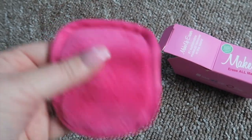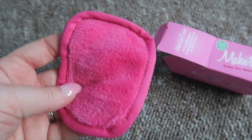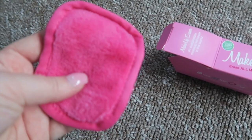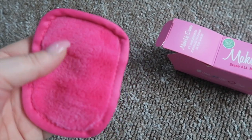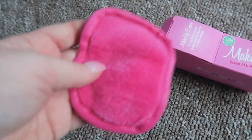You can get a bigger version than this for your whole face, but this little one I just got for free with my points to test it out, because it is good to try and be environmentally friendly and not use disposable wipes, which I use at the moment. So definitely, if this works, then I will get the bigger version and use those instead of disposable ones.